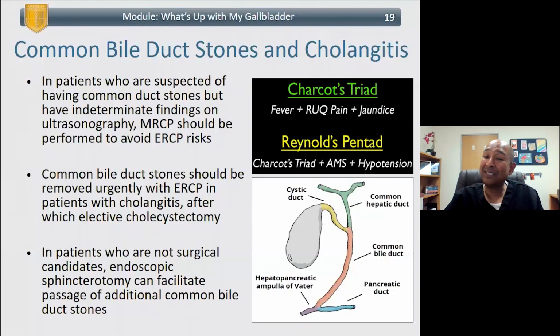And of course, I couldn't resist putting in Charcot's triad. Once again, that's fever, right upper quadrant pain, and jaundice. And someone's already yelling out Reynolds pentad. And what's Reynolds pentad? It's Charcot's triad plus altered mental status and low blood pressure.